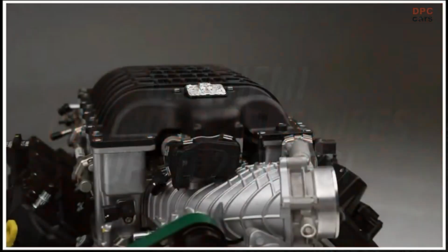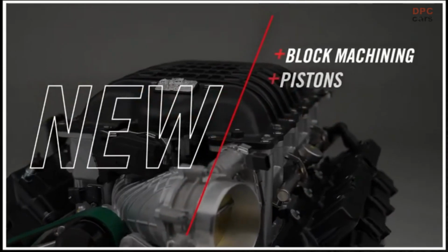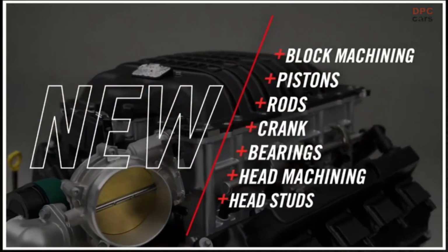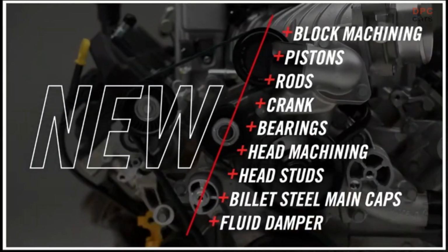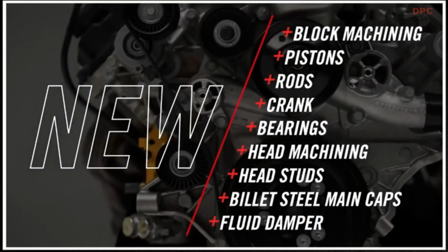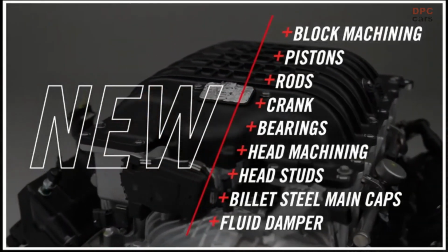So to keep all the inside parts inside, we upgraded the entire engine. New block machining, new pistons, new rods, new crank, new bearings, new head machining for head studs. It even has billet steel main caps and a fluid dampener. This isn't regular production car stuff. This is full race technology. And it's what these engines needed to pass our durability and earn a full factory warranty.